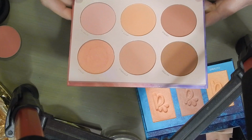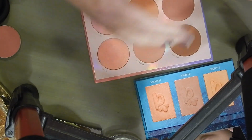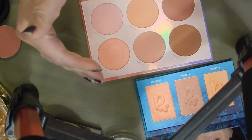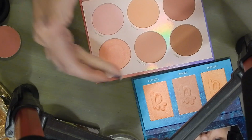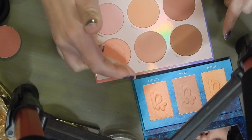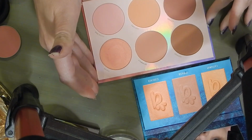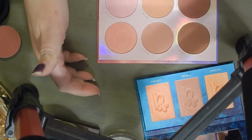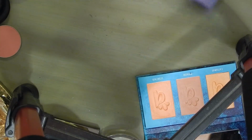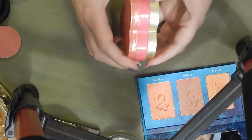So yeah, this is a beautiful palette, and if you look, they kind of look like the same with these, but I have compared them and they're not quite the same. They just have different finishes and slightly different undertones. So these ones both just complement each other very well. And yeah. Okay, so here is my very first high-end blush.